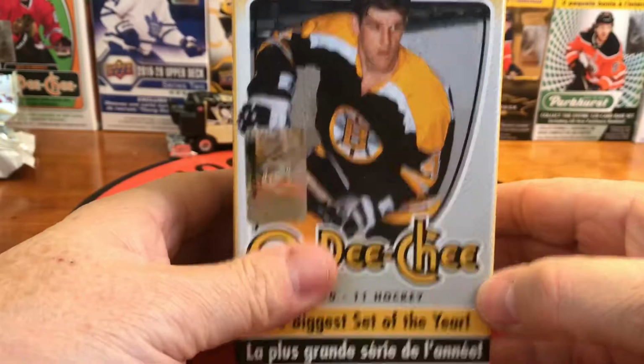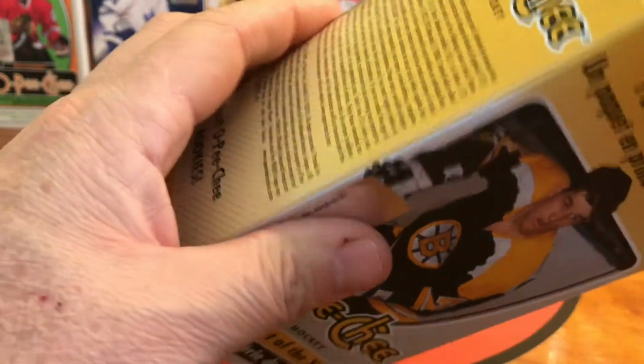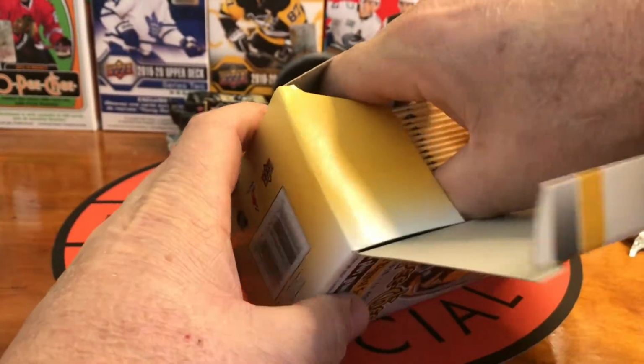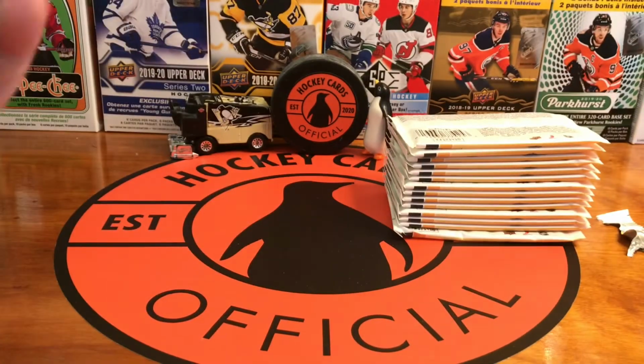Okay, so here it is. 10/11 OPC. There's also a chance at pulling rookies again, so those are a lot of fun. Do we have a big card? No. No. So that's the cards out.